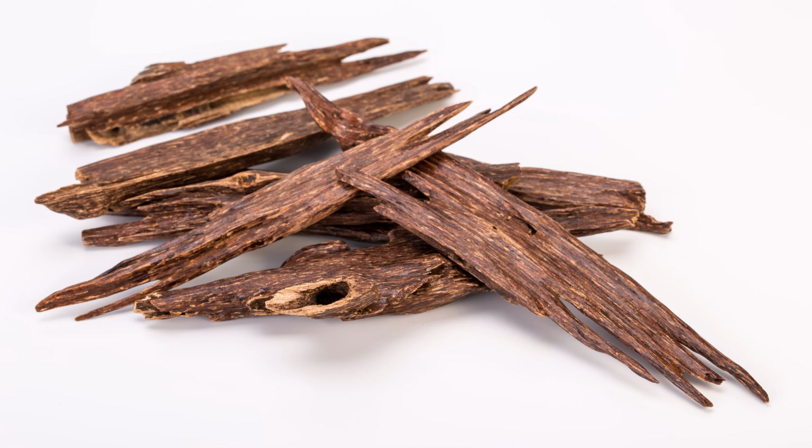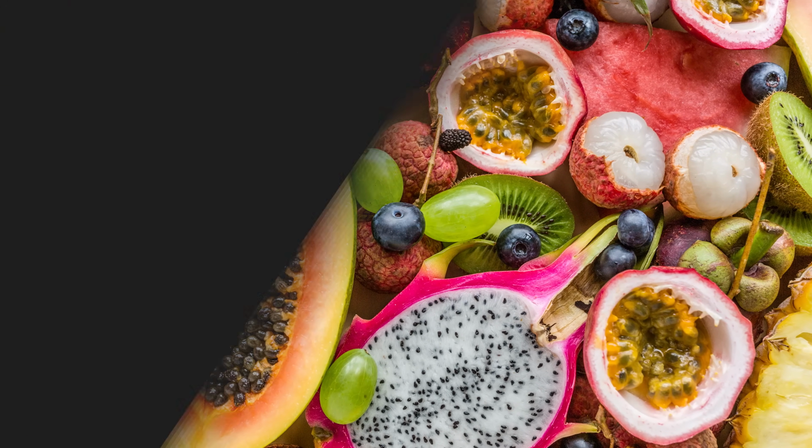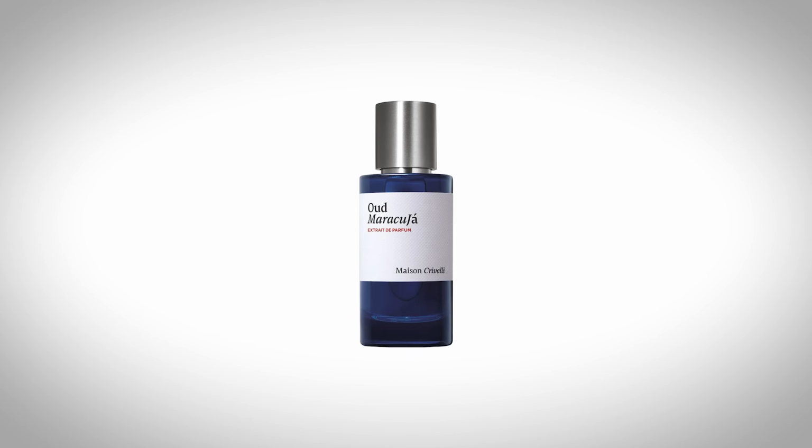And once again, you've got leather, oud, and all these things coming in here. Those are just accentuating the smell. This is pretty much about the fruits, at least to me. So that is Oud Maracuja. Let me know if you're familiar with it.